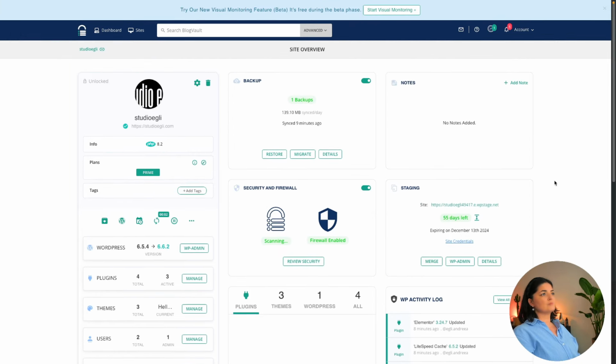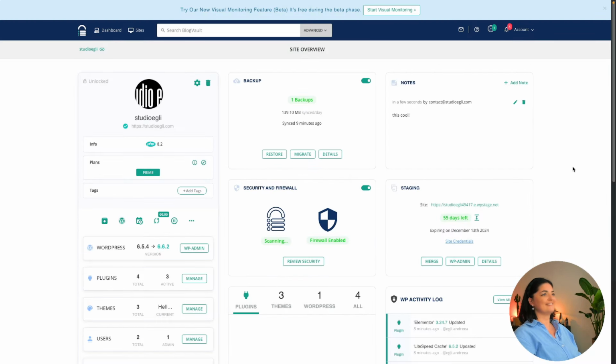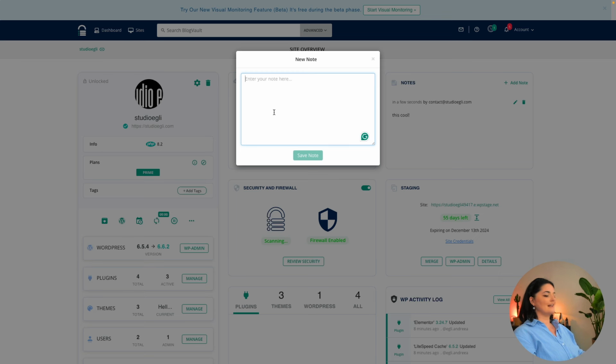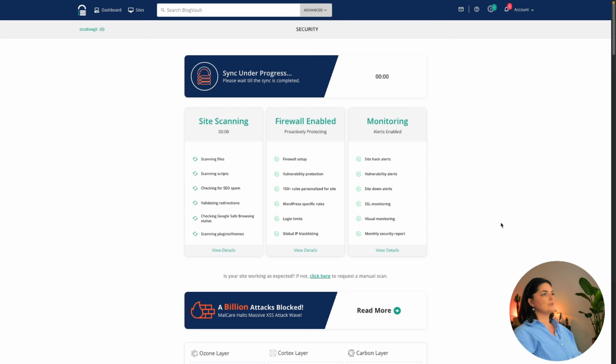Okay, so yeah, you can add notes here, whatever notes you want. This is cool. All right, save a note. And you can say, I made a backup yesterday, 10/10/24. Very nice. Yeah, let's review again the security. Okay, sync in progress. Okay, it seems like it's complete now.